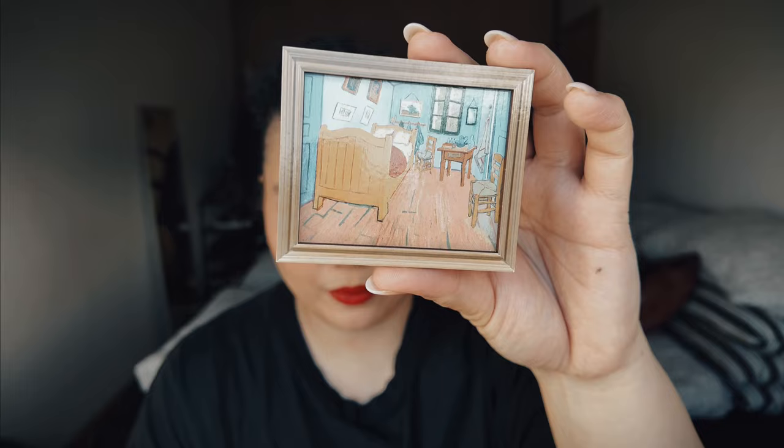So that's why I chose this. And from the Rijksmuseum, I got this magnet because right when we were there, they had a Frans Hals exhibition. And we also went to the MoCo Museum. It's a modern contemporary art museum, and I had to get this one as well. So that's it when it comes to souvenirs and stuff.